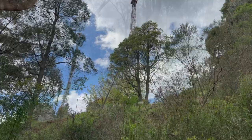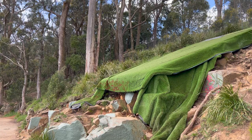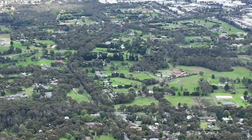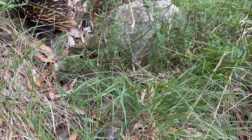Burkes Lookout offers fantastic views of the city to the south and the country to the north. Plus, for the brave, it also has its very own hang gliding platform. This is where the Fireline Trail reaches the top at Burkes Lookout.